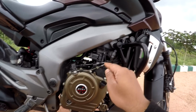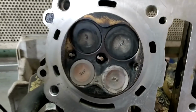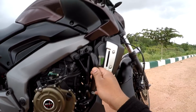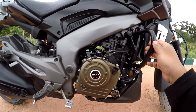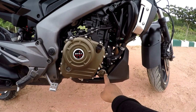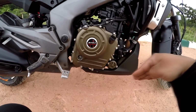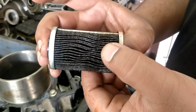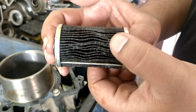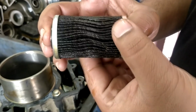If your engine head gasket is not proper, or it has become old, then there is a possibility that your coolant leaks into your engine. What I would suggest as the easy way to check if coolant is mixing with your engine oil is to remove your oil filter, that is this one, and you would notice that the oil filter blades would have bent. The video that's playing now is the one which has run around 5,000 kilometers, and do you see this? All these blades are bent.